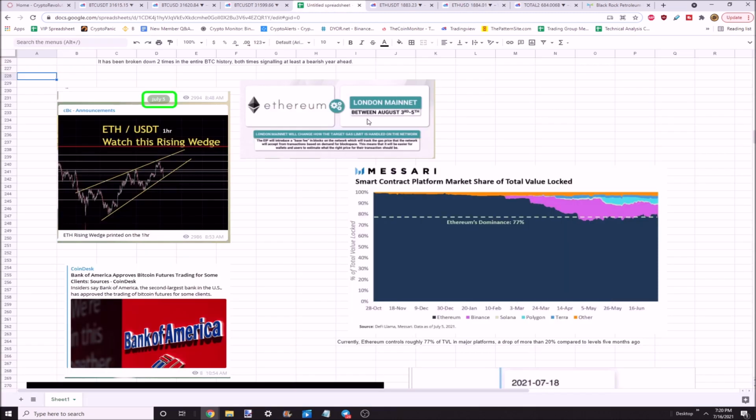Ethereum's got the London mainnet coming between August the 3rd and the 5th. This is going to track the gas price that the network will accept from transactions based on demand for block space. This means that it's going to be easier for wallets and users to estimate what the right price of their transaction should be. It's going to make things a lot better.